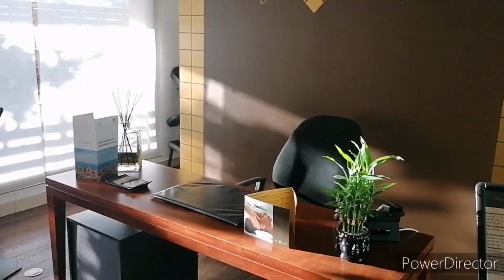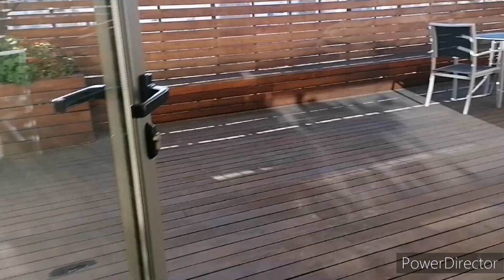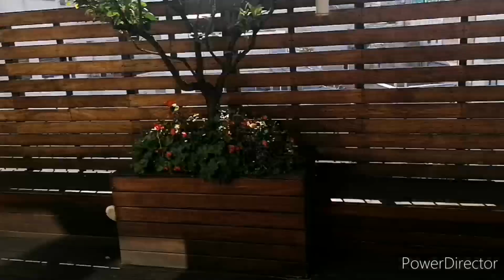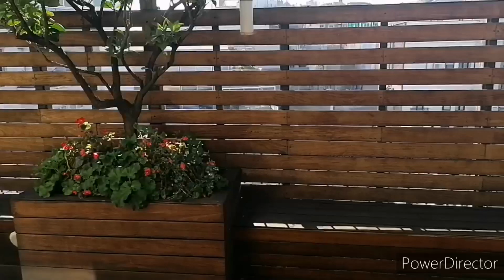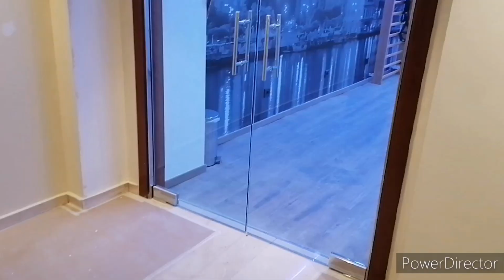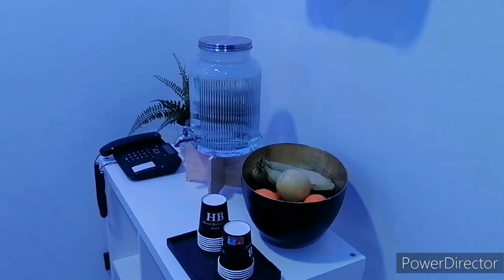So on floor 9, this is where the spa treatments are. And then you've got this lovely outdoor part. There's nice seating areas. I want to do a little bit of laying down. And just about, oh, that sun is nice. Weren't too sure, because obviously we're in January, but yeah, that is nice and hot. So, this is the gym area. And, oh, that's fantastic, you've got some water there, some fruit.